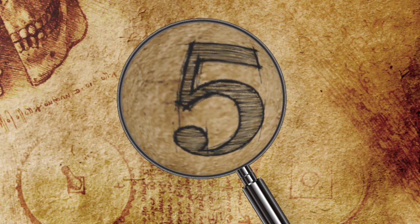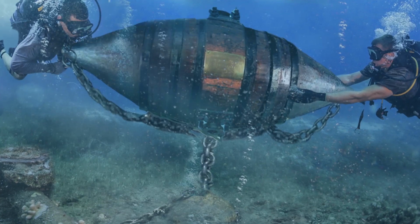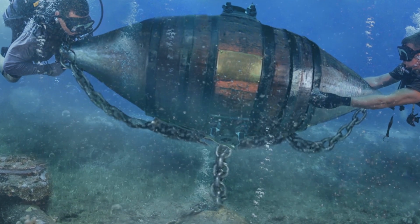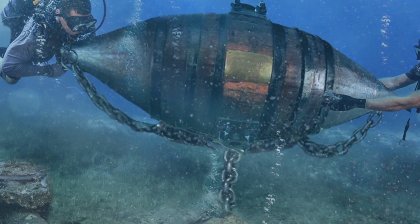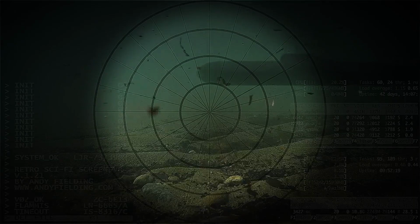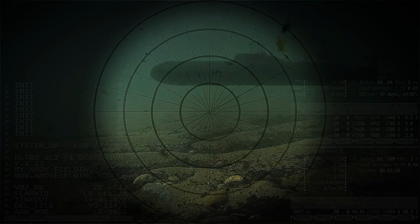Number 5. The Civil War Torpedo. The Confederate torpedo is a contact mine that would be placed underwater just like any modern mine, where it would then float below the surface of the ocean waiting for something to hit it. It was also known as the Rains barrel torpedo, since it was invented by a man named James Gabriel Rains, who had served as the chief of the Confederate Torpedo Service.